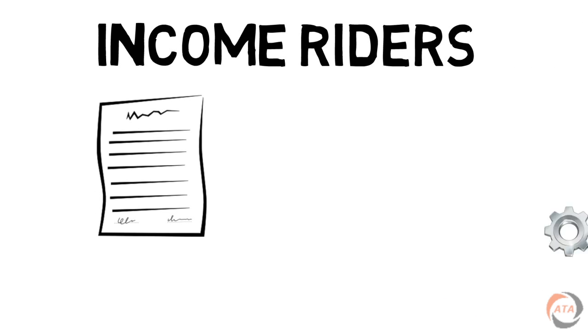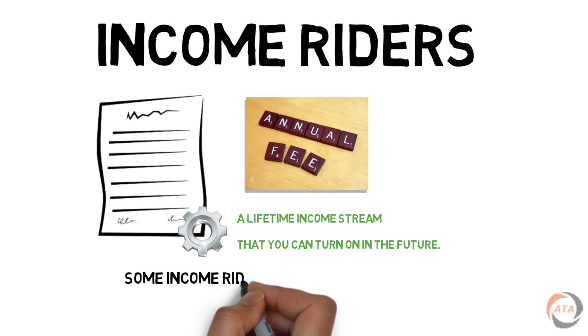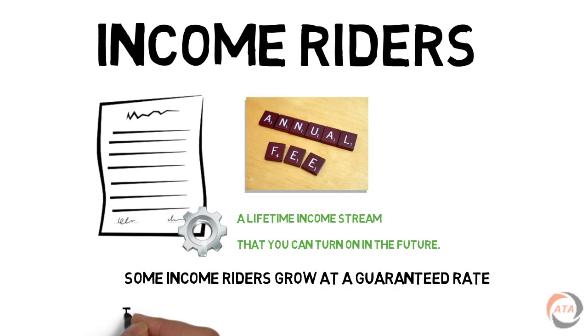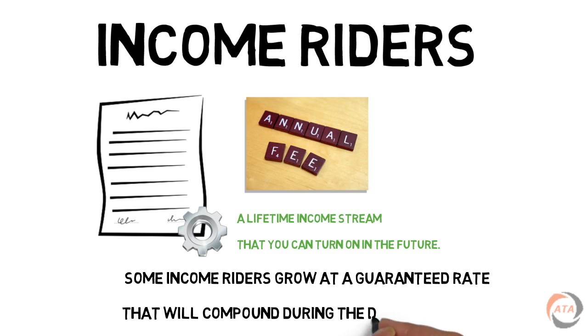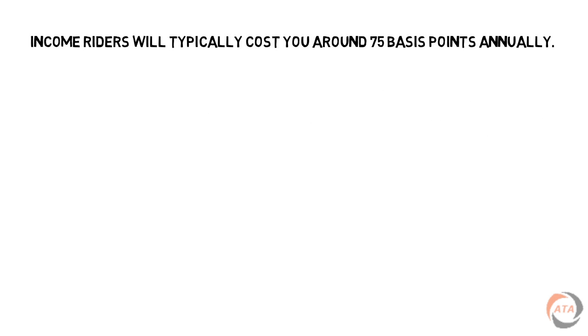Adding an annuity income rider to a deferred annuity policy will, for an additional annual fee, provide a lifetime income stream that you can turn on in the future. Some income riders grow at a guaranteed rate that will compound during the deferral years. Although rates can vary, income riders will typically cost you around 75 basis points annually.